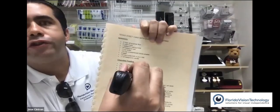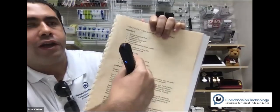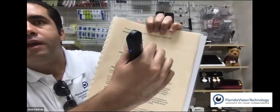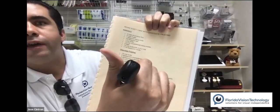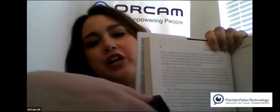So pretty much you press and hold the trigger button and it puts a laser on wherever you're pointing on the screen. And if you want to start reading from the top, you just make sure that laser is towards the top, let go of the trigger button, it's going to start reading from there. The farther you get from that paper, the bigger, as Michelle said earlier, the bigger the square is going to be around the text.